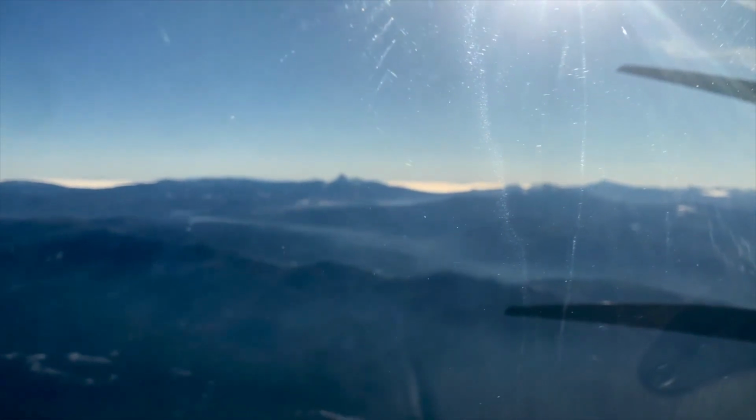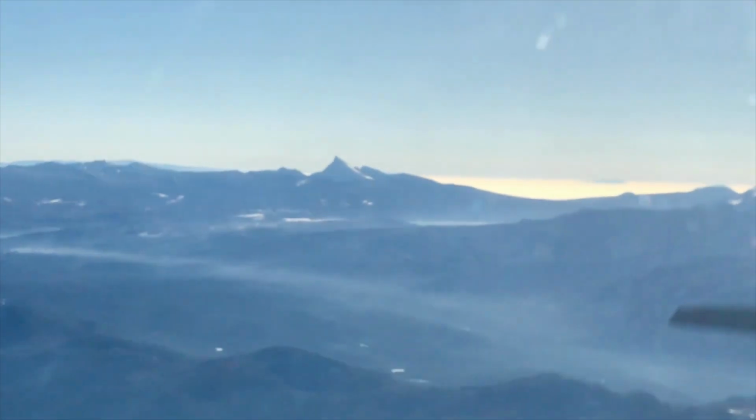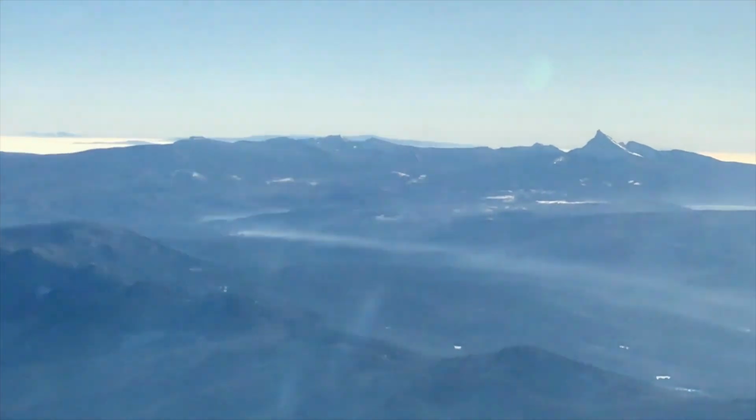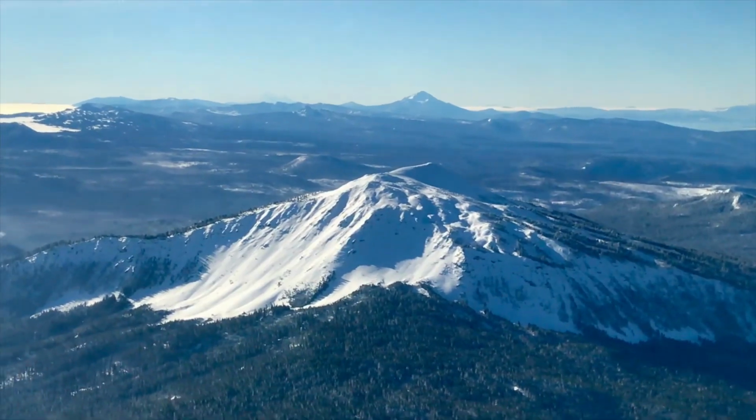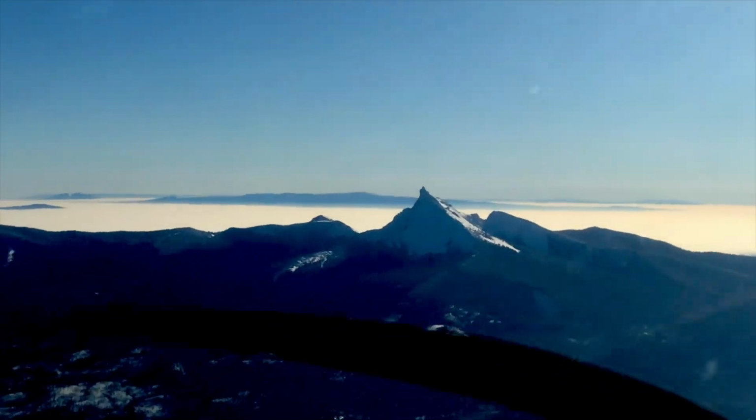So my plan leaving Lebanon was to head down to the south and lean towards the east. I knew that the crest of the Cascade Mountains was going to be clear, but I also wanted to overfly Crater Lake. I'd never got to fly directly over it down low, and today was the perfect day. And with fog to the west, fog to the east, hey, staying in the clear gave me some options.